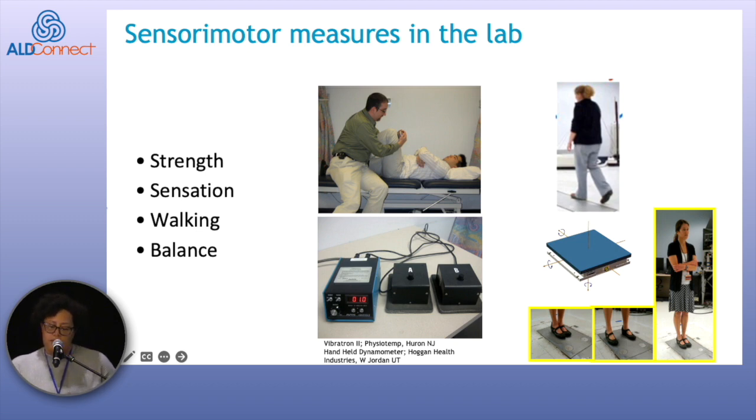Also, it requires the patient to travel to whatever center has that equipment available, which can especially be challenging when we're trying to do assessments at short follow-up intervals.